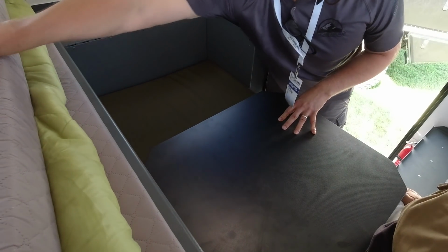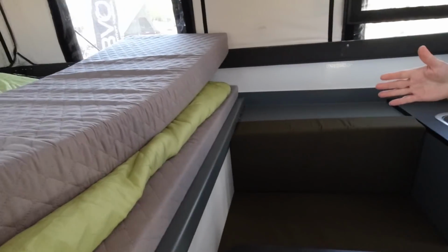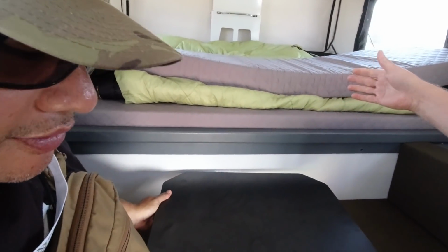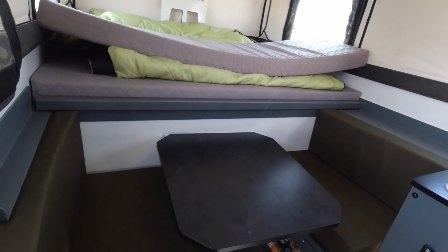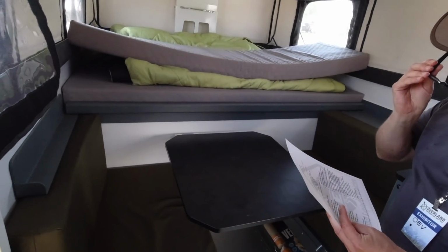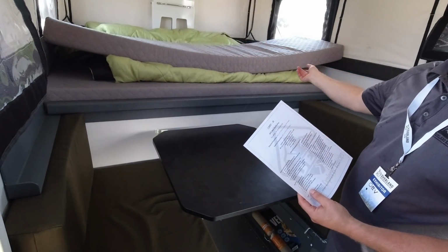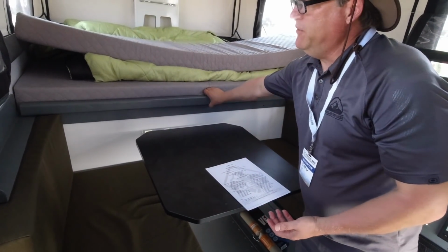Back go the cushions, and this one's not a standard queen bed because we're actually a narrow cabin, much narrower than the Camp-X. In terms of width, your internal dimension is 72.75 inches wide. So you can sleep east-west, depending on your height. I'm 72 inches, so I could fit there, technically.